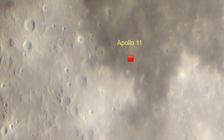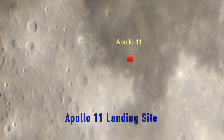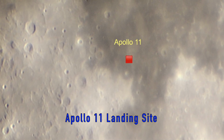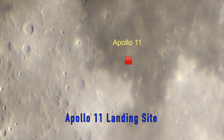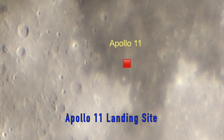Apollo 11 was a huge success for the US, and the achievement overshadowed everything that had been done previously in space. It was followed by a series of manned missions to the moon in the Apollo program. We will have a look at the landing sites of the following manned missions to the moon.